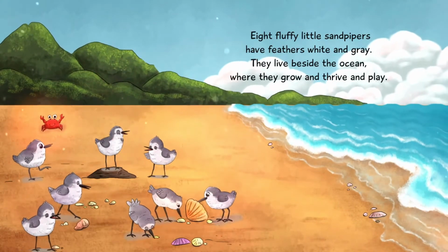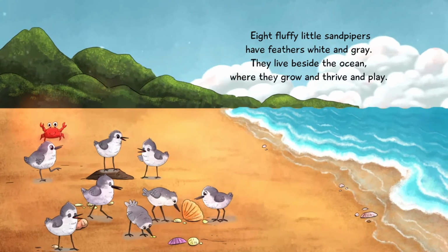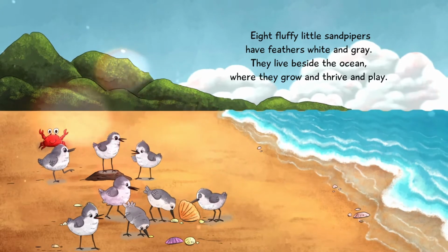Eight fluffy little sandpipers have feathers white and grey. They live beside the ocean where they grow and thrive and play.